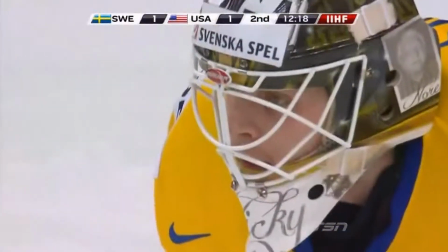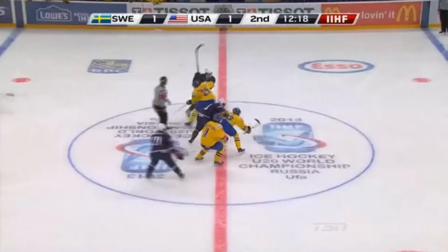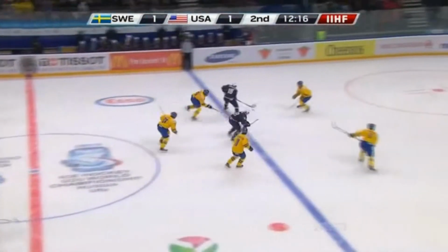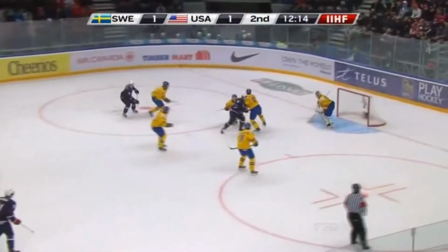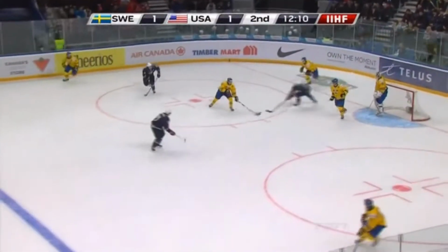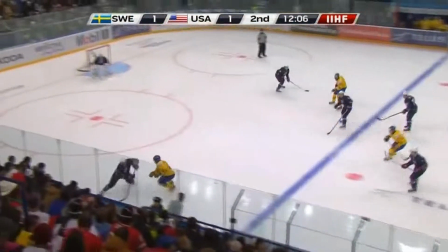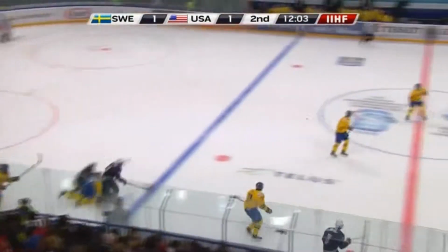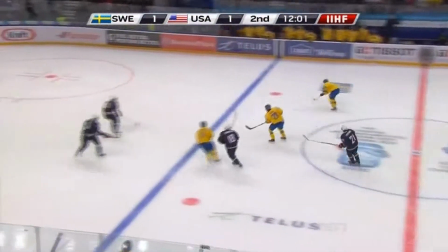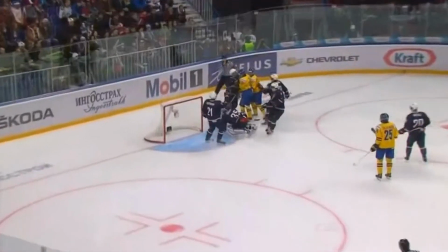Grimaldi, a native of Rossmoor, California, and it bears repeating that there are 13 different states represented on this Team USA roster, including California, Texas, and Florida. So Grimaldi with his first, and now Nilsson across the line for the Swedes, flips that on goal, and Gibson will hang on. 1-1 the score. Grimaldi's got the monkey off his back.